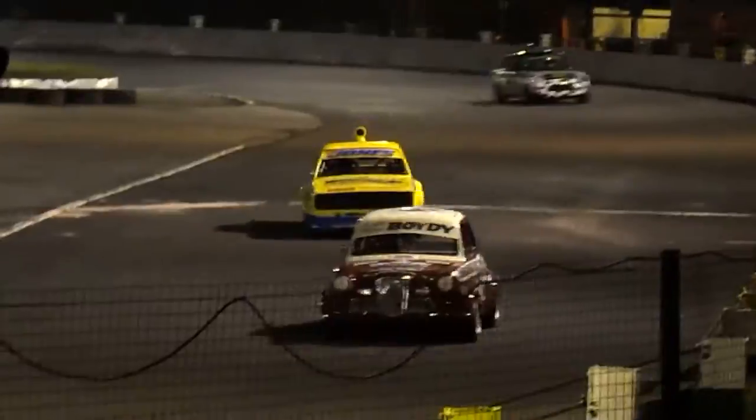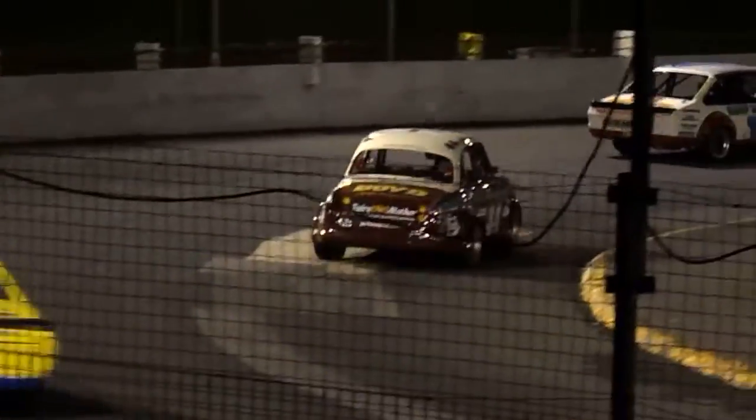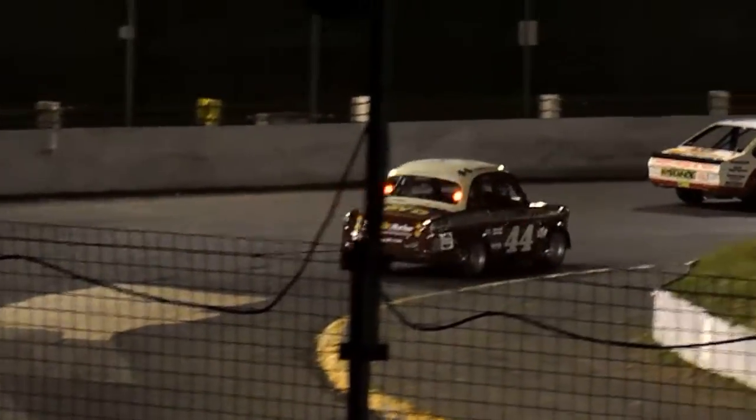As we look at 44 Cara Boyd, who again was experiencing brake trouble in heat number 2, and the Boyd Motorsport team were feverishly bleeding the brakes on that Wolseley.